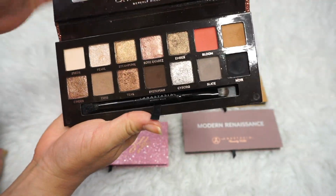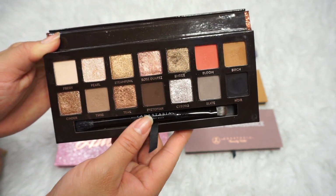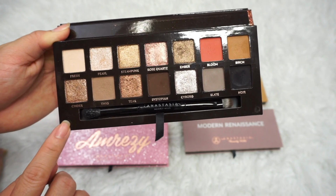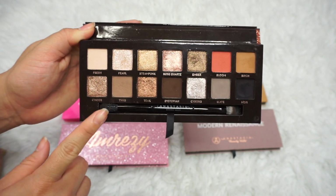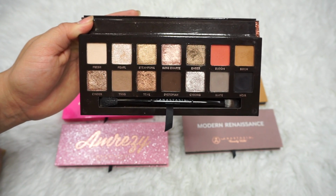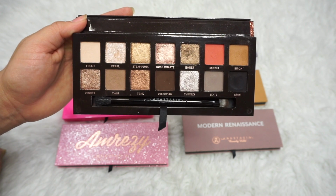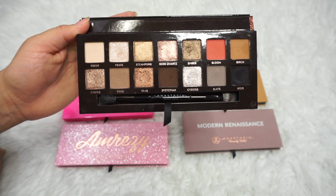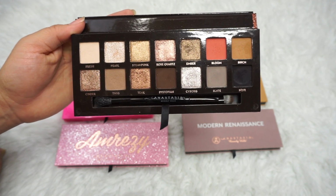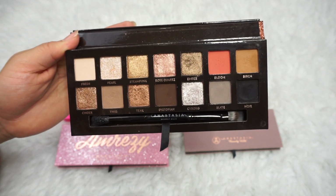This eyeshadow palette, I'm getting tongue twisted again, is super pretty as well. See, I used the Norvina one more, because for some reason I was thinking this one and the Soft Glam were the ones that I use the most, but looking at them now side by side, the Norvina one I've used a lot more, but this one I also like to use a lot. Again, I can make some really pretty everyday looks even with this color over here. Gorgeous looks that come out of this eyeshadow palette.